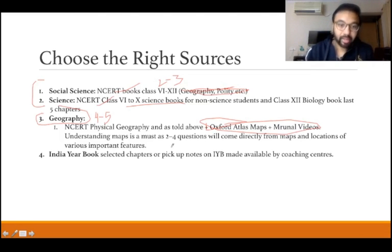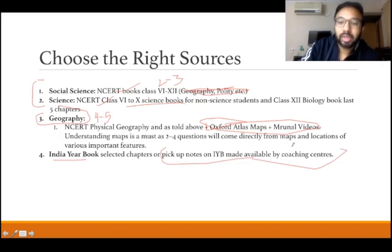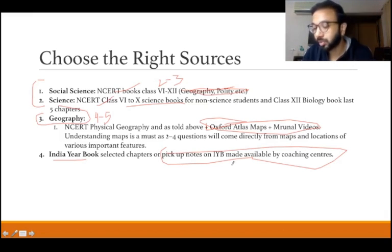And then is the India Yearbook. If you have been reading it, then it's good. This takes a lot of time, so at this point I would not advise you to read it from cover to cover. Just pick up the notes that are available from various coaching centers in the market, and these notes will be enough. They are maximum 10-15 pages of notes. These coaching institutes summarize the India Yearbook really well, so you can study that.